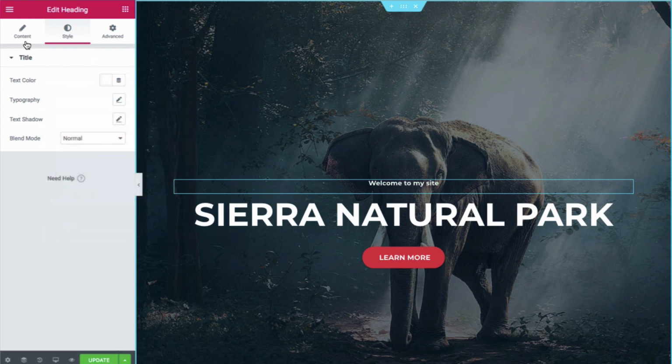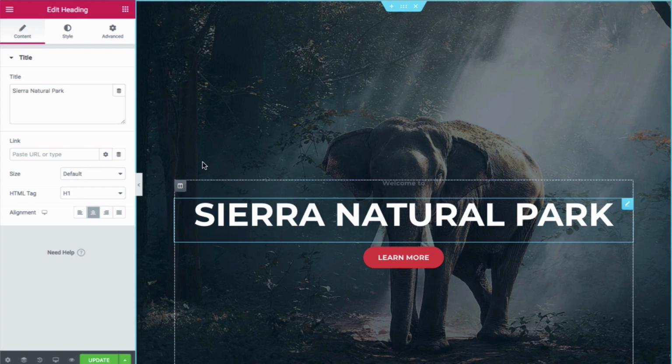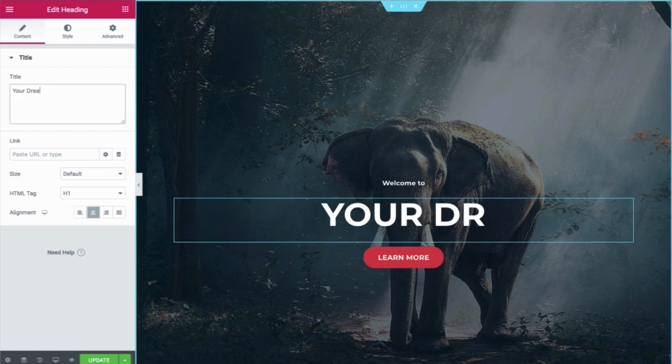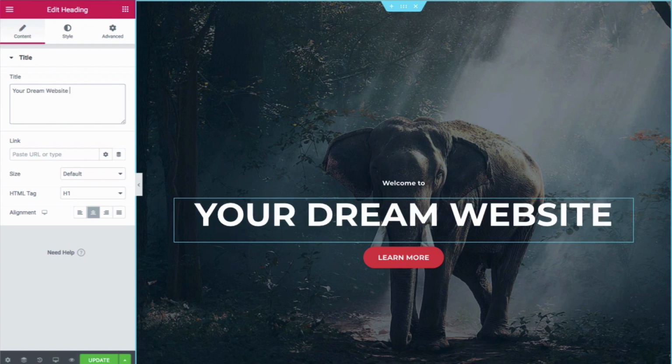And we'll click back into content. So in here, I'm going to change the text and let people know what our website's about. And for fun, I'm going to just type in welcome to, and then click into this headline area and change this text. Your dream website. Yeah, and just let people know what your website's about. I could put something in like start your profitable website, something like that. So when someone lands here, they're going to know exactly what the site's about.